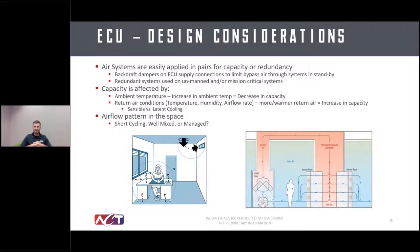Airflow pattern in the space is also very important. These drawings show a couple different ways that airflow could be managed. On the left, you have short cycling. So you have air coming out of the ceiling, goes right into a return, and the occupant and the loads don't see all of that air.